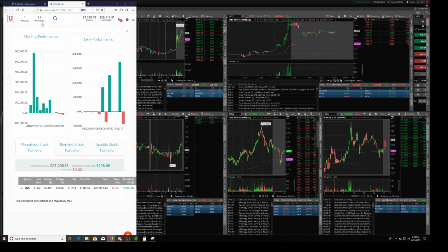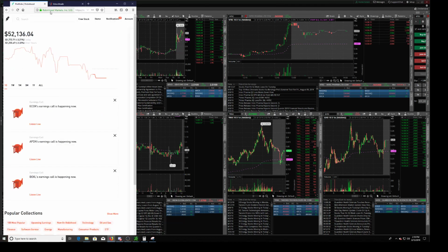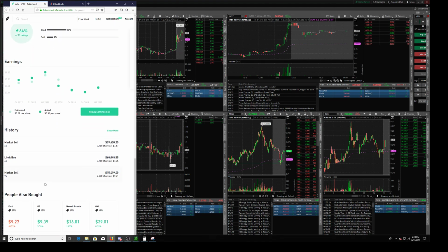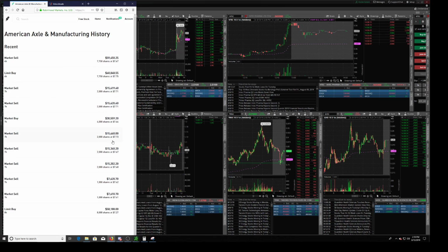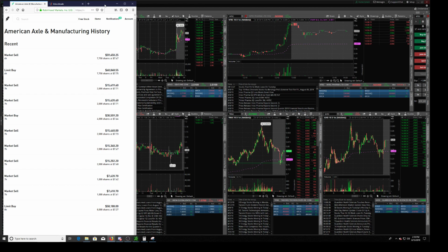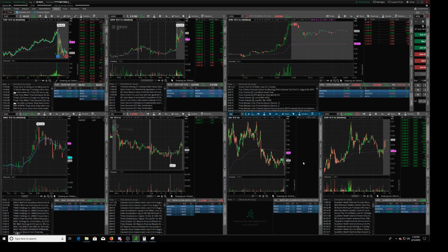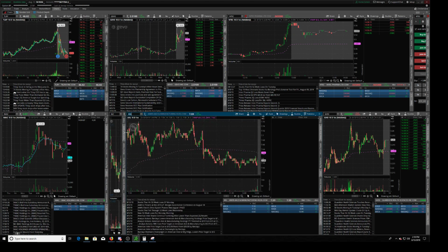First of all, we had a solid trade out of the gates. AXL was one that was on my watch list, just for the fact that it was bouncing. And I want to go ahead and go over this trade, which I was really happy about. Pretty damn good trade. Let's go over AXL here.